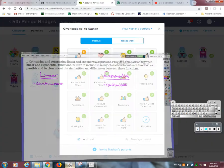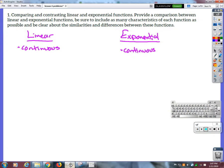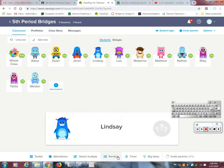All right, nice job. Way to throw out a big old vocabulary word. I guess you said connected, I said continuous. But okay, Matthew, something that's the same or different about linear and exponential functions. Okay. Nice. It was, huh? Okay, so they can have different y-intercepts. Sure, they could start at a different place. That works.